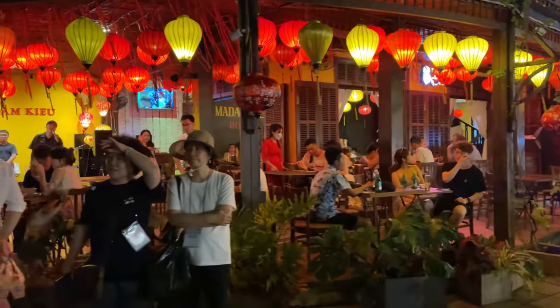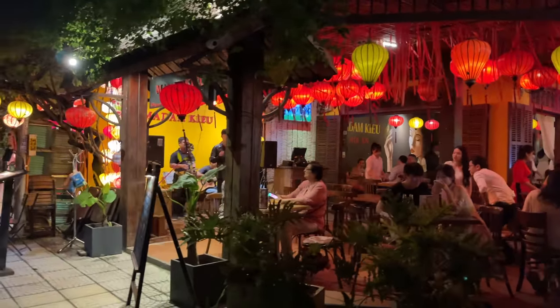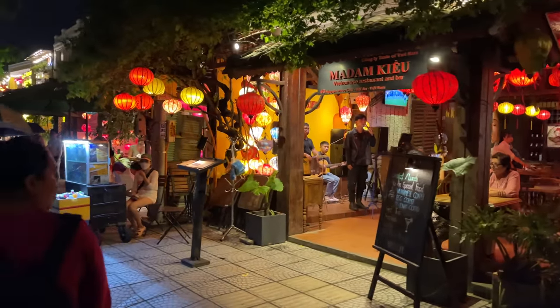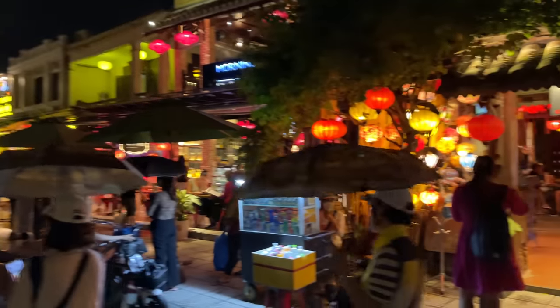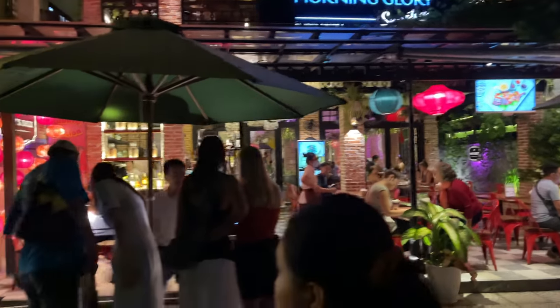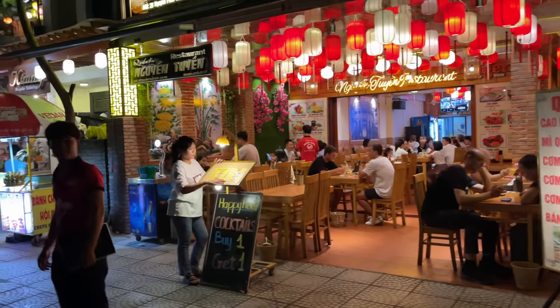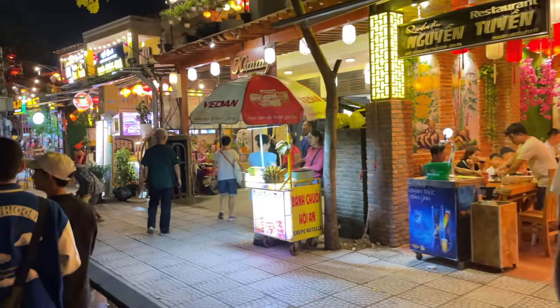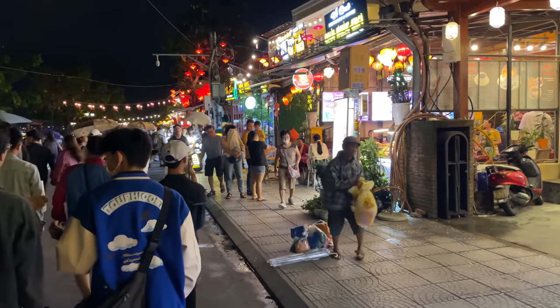Also here in the corner restaurant, you have some live music. Another Morning Glory bar. Actually, so many options here, so many restaurants. If you ever come here, you should find something for yourself, that's for sure. Because check this out, this street is full of restaurants. Unbelievable.